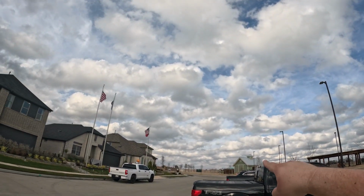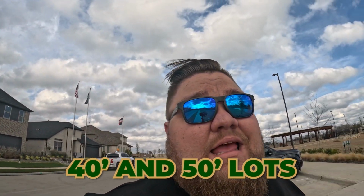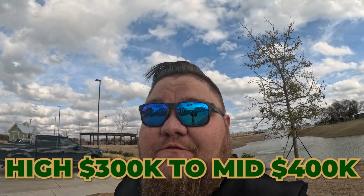In this first phase you saw as we drove in, you've got a whole second phase coming in over there. It's going to be another big, massive community. All three have lots that could be built on, with a 4 to 7 month build time. These are going to be 40 and 50 foot lots as well. Price point out here is high 300s into the mid to high 400s, 360 to about 490 or so, depending on lot, floor plan, size, things like that.